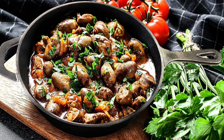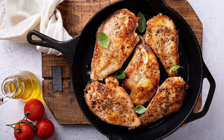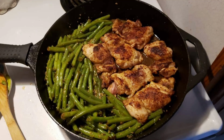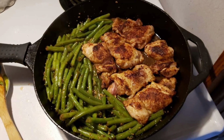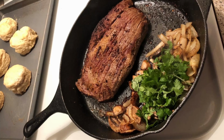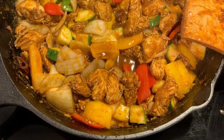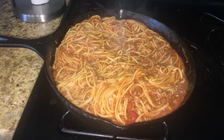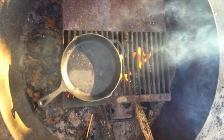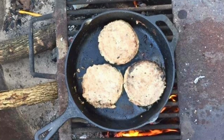Key benefits that make Utopia Kitchen Skillet a must-have. 1. Pre-seasoned surface. Comes ready to use out of the box, with a natural non-stick coating that improves with each use. 2. Ample cooking space. The 12-inch diameter offers enough space to cook larger meals, perfect for family dishes. 3. Versatile cooking. Suitable for various cooking methods from stovetop frying to oven baking and grilling. 4. Improves nutritional value. Adds essential iron to your food naturally, benefiting health-conscious cooks. 5. Long-lasting quality. With proper care, this skillet will last for decades, making it a cost-effective investment.